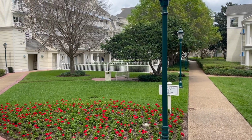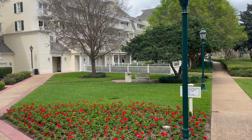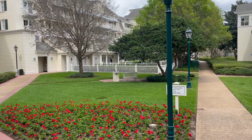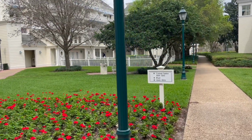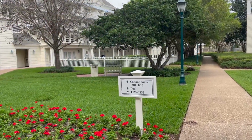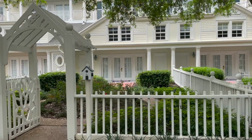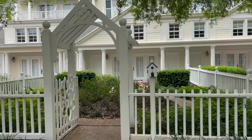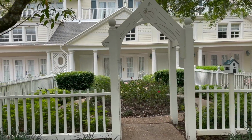These are the cottage suites with a nice little fence. They have their own like little patio area that extends pretty far out, and it's well manicured. These are the club level suites, and they are going to run you a pretty penny, but they're really, really cute. Here's just a better view of those cottage suites. Look how adorable it is. It has its own little birdhouse in the front. Definitely feels like a small home.